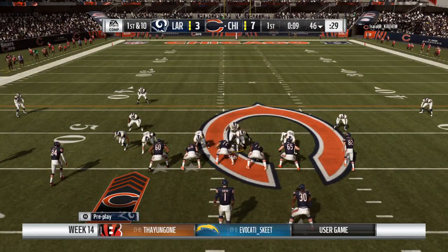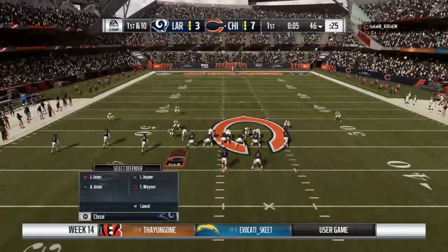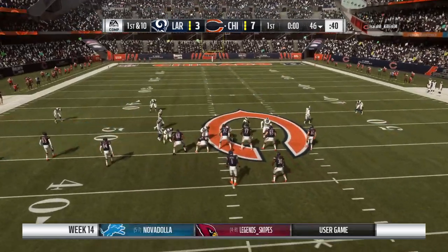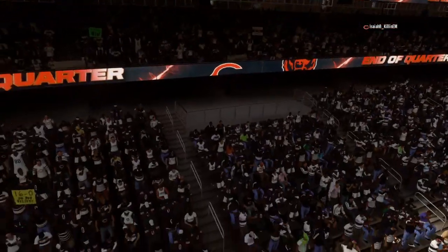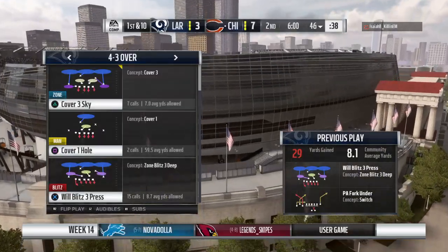He reads defenses so well, doesn't he? He really does, and the best part about that play for him, I don't think that was his primary target. I don't think so either. I think he had the read, figured out where the blitz was coming from, and went to a secondary target for a really nice gain. Brandon Gaudin, Charles Davis back with you as it's Bears football here to begin quarter number 2. And they've got it here with a first down.